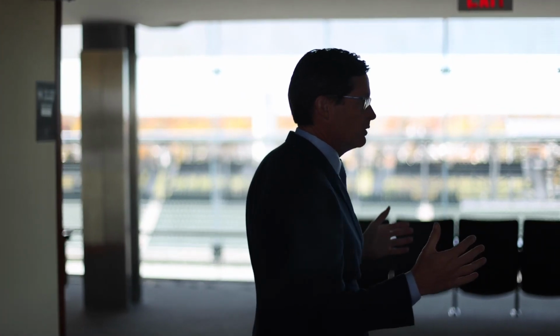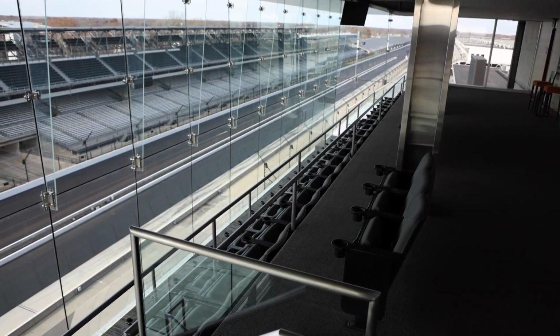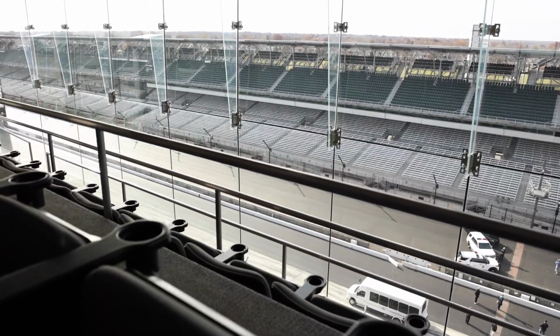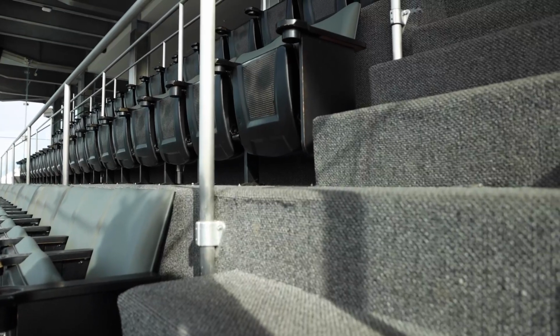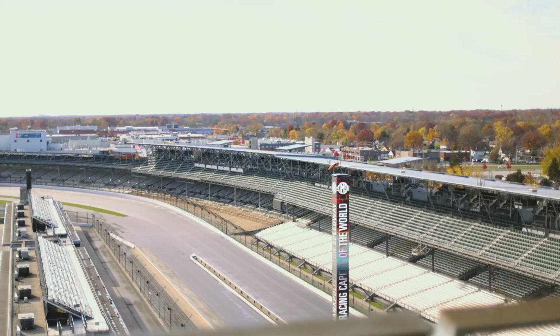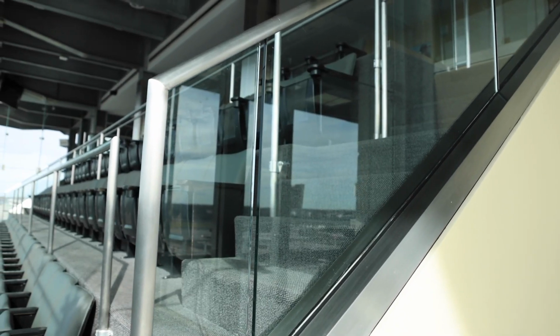One of the neat things that USA Today did several years ago, they did an award for the most beautiful suite in sports. And actually this suite won that, and you'll see why when you look over the corner here in just a minute. You can look down over the front stretch of the Indianapolis Motor Speedway, the yard of bricks. So we've got about 85 seats right here for people that want to sit. And then around either end, there are stairways that go down to the 6th floor. And just outside on the 6th floor are the balconies so that people can actually step outside and watch the racing and get that feel of the noise instead of just being inside.